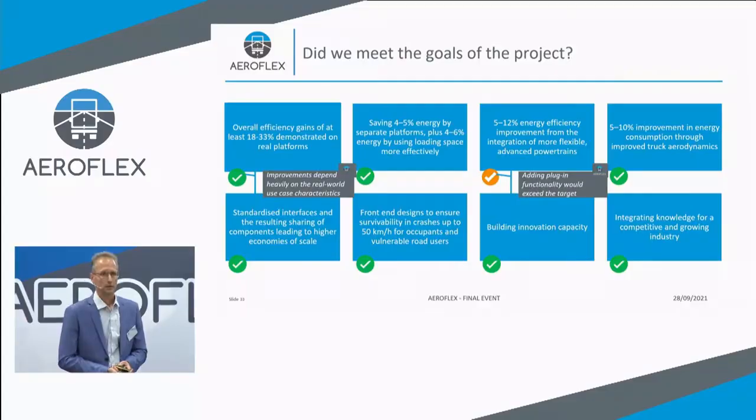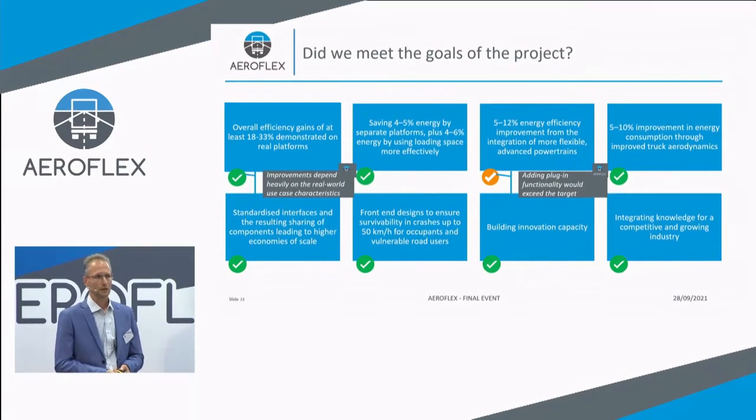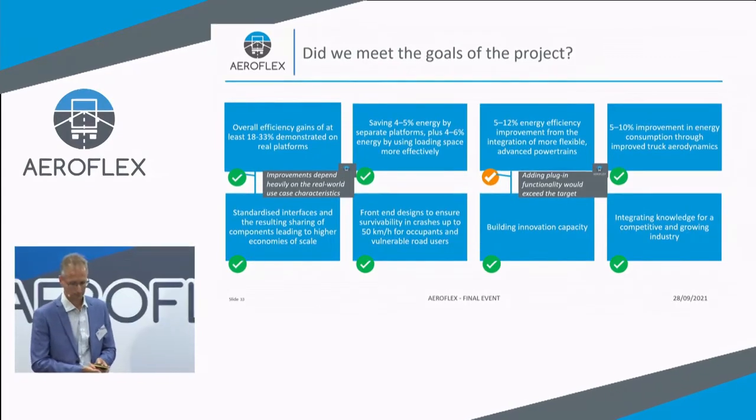Then the energy efficiency improvement by the advanced powertrain. We came far with reaching the goals, but we also learned that we need plug-in functionality, or for instance the Dolly, to really reach the goals we have set. So that's an important remark for the future work.